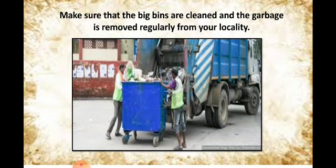Make sure that the bins are clean and the garbage is removed regularly from your locality. So, whatever the garbage we are throwing in the big bins in our locality, we have to make sure that that garbage is also cleaned regularly and properly, children. What happens if it is not cleaned properly? Flies will come from that, and also we get a very stinky smell. Because of that again we spread diseases. Yes, so it is our responsibility to check that the garbage bin is cleaned regularly and properly.